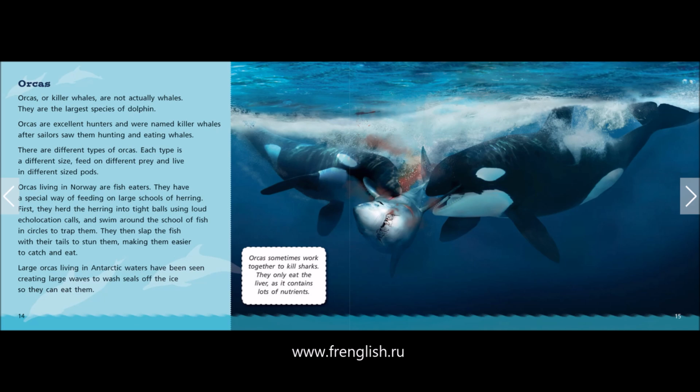Orcas living in Norway are fish eaters. They have a special way of feeding on large schools of herring. First, they herd the herring into tight balls using loud echolocation calls and swim around the school of fish in circles to trap them. They then slap the fish with their tails to stun them, making them easier to catch and eat.